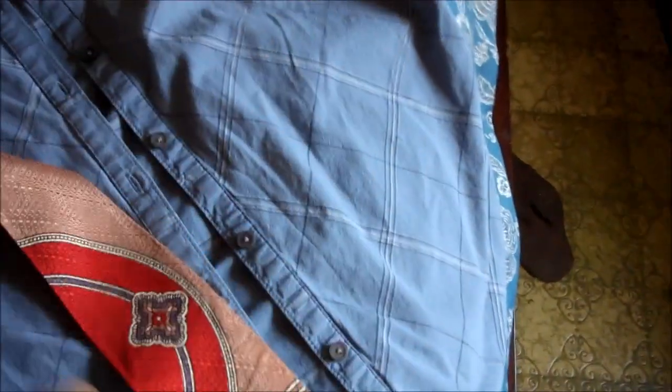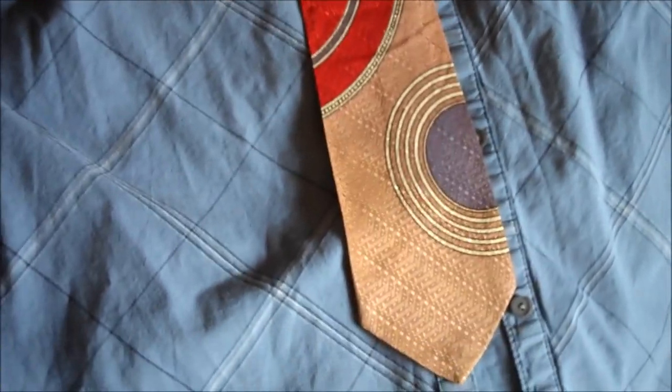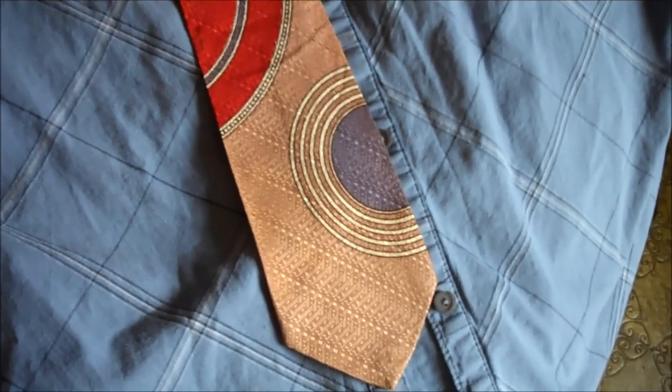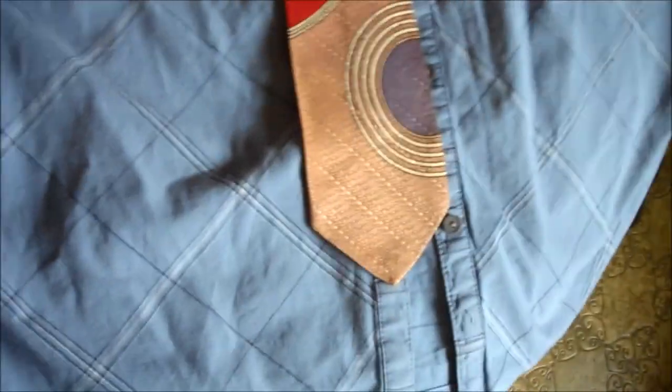Let's go with another late 40s swing tie. And the reason these are so exuberant is that post-war people were celebrating and getting materials back into the public that had not been available during the war, like silks and rayons and things that were in short supply. So we have a lot of bright colors. We have a lot of interesting, happy patterns, loud patterns, some would say, just because everybody was feeling good about that time.